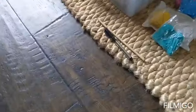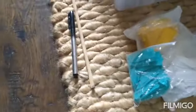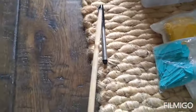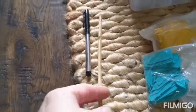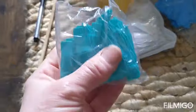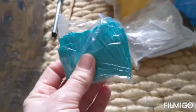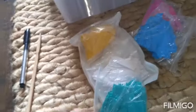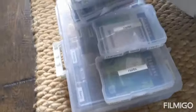You will need some type of permanent marker so that you can write on your labels. I use an old chopstick to put the holes in the wells. You will need garden tags. I label every single pot that I put in there because I want to know exactly what is in each pot. You will need your seeds, of course.